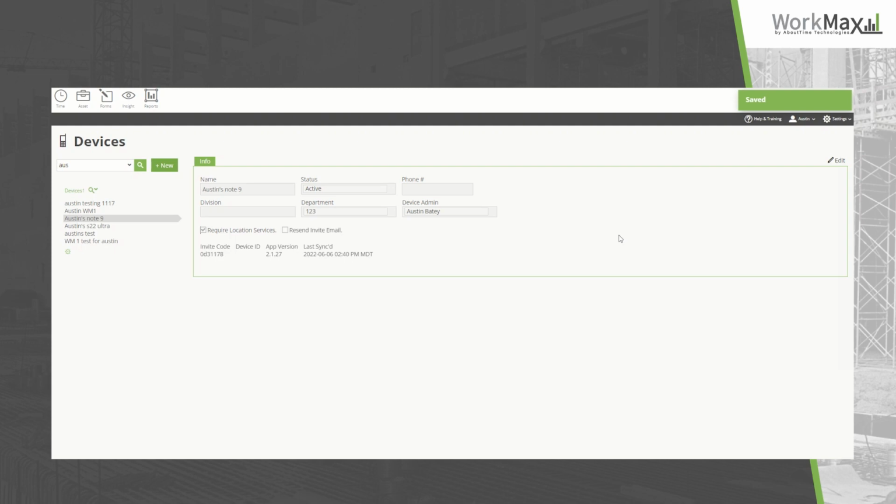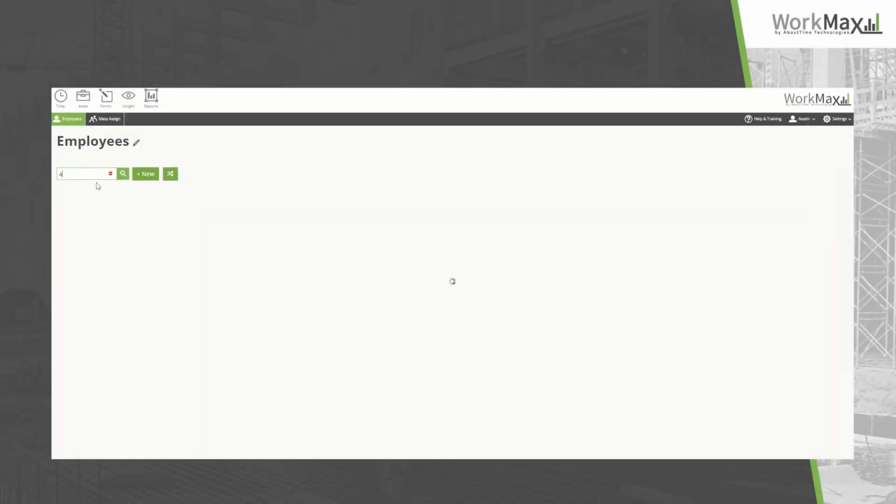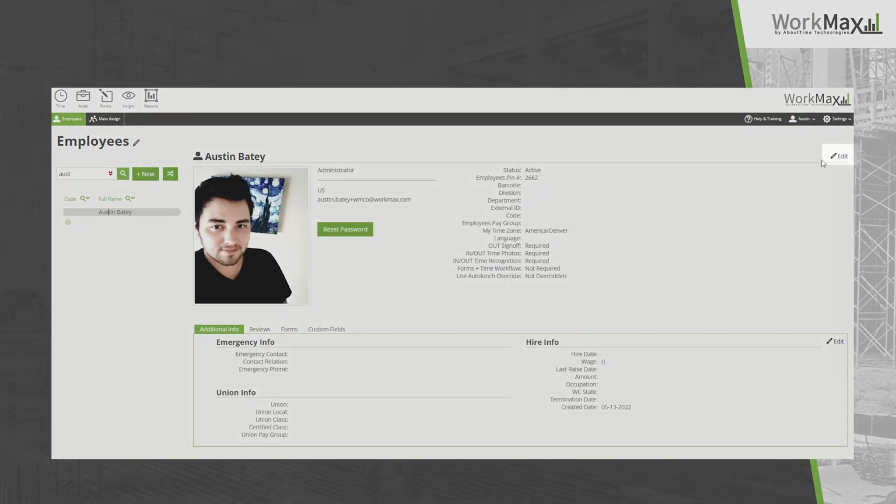So the next area I want to go to is going to be under the employee profile settings. So we're going to go ahead and go into settings and then employees. And we'll start by searching up the employee that we're looking for. In this case, it'll be myself. We'll go ahead and edit my profile.